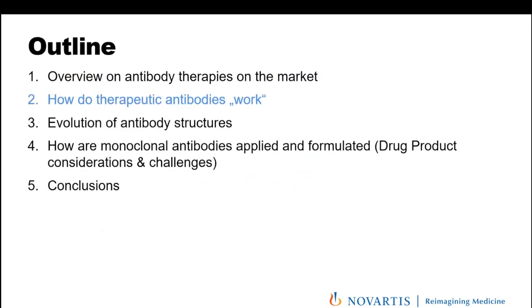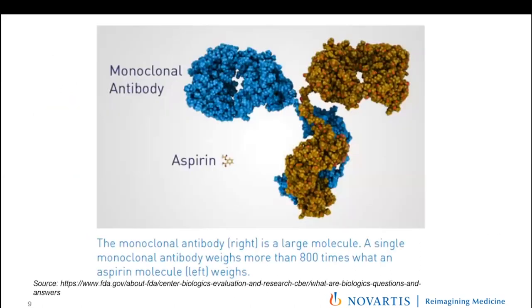Okay, so next is, how do therapeutic antibodies work? And here, a quite illustrative picture. To understand the complexity of therapeutic monoclonal antibodies, a comparison with the well-known aspirin, so acetylsalicylic acid, is quite helpful. Not only is the size substantially different, we are talking here of a difference of 800 times, but also the efficacy is dependent not only on the primary sequence, or if you will, a center of chirality, as typical for small molecules, but on the three-dimensional structure and the folding of the monoclonal antibody.